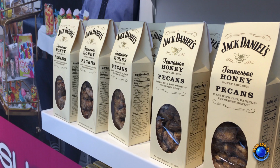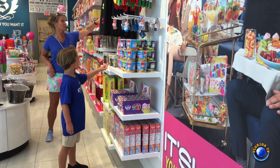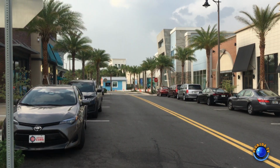There's also a lot of little shops, candy, all kinds of things, clothing, and just about everything you may want to buy while you're on vacation. Heck, it's vacation. That's what it's for.